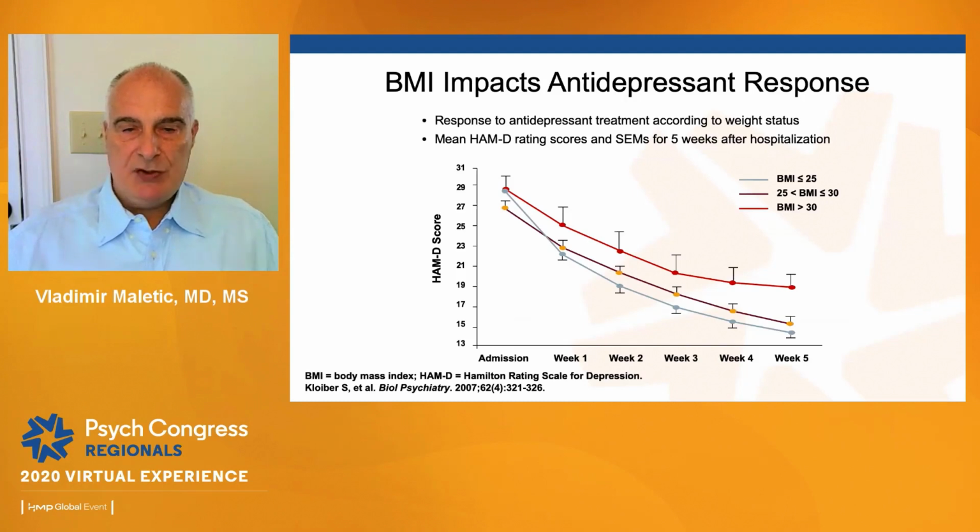So does our patient's weight in any way influence treatment outcome? This is a fair-sized study that was conducted in Germany. Patients were treated with a variety of antidepressants for 5 weeks. They were categorized into individuals who have normal weight, so equal to or less than BMI 25, between 25 and 30, overweight, and BMI above 30, so obese. What was the impact on treatment? The average patient that had BMI equal to or less than 25.